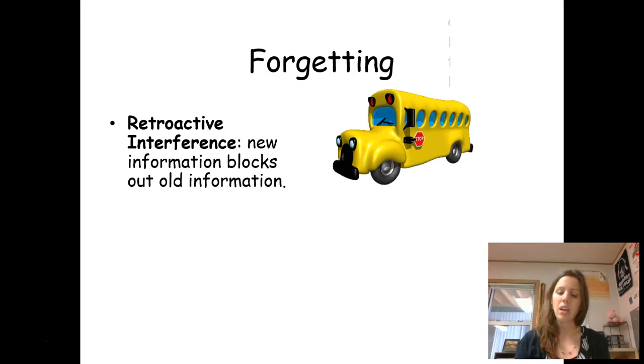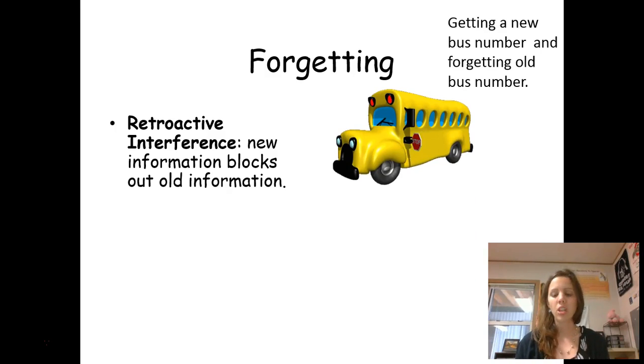We use this all the time. If you've ever ridden the bus before, you change bus numbers year after year. Every year you get a new bus number, you forget your old one because you don't need to remember it. The new information has replaced the old information. Or a locker combination. If you have a different combination than you did last year, you forget the old combination because you just don't need it anymore. And so that's retroactive interference.